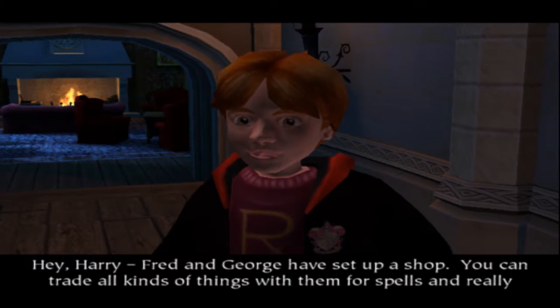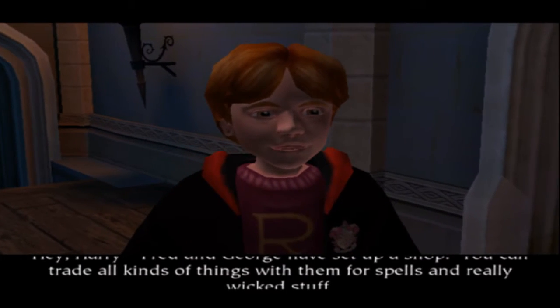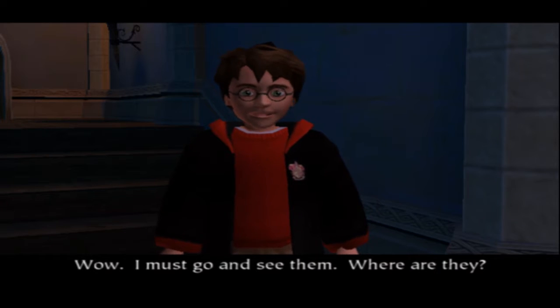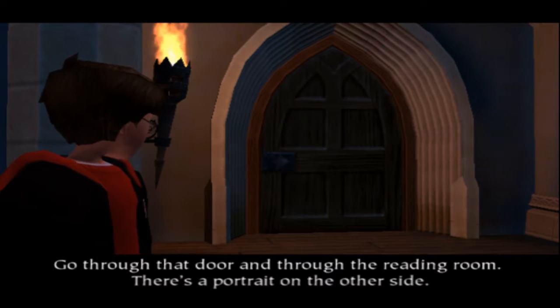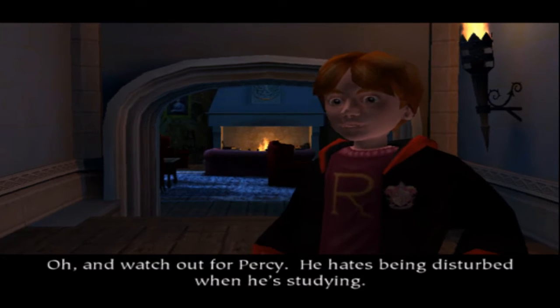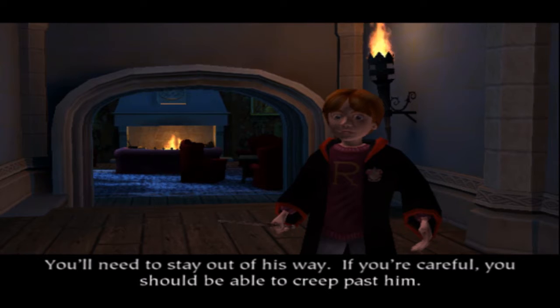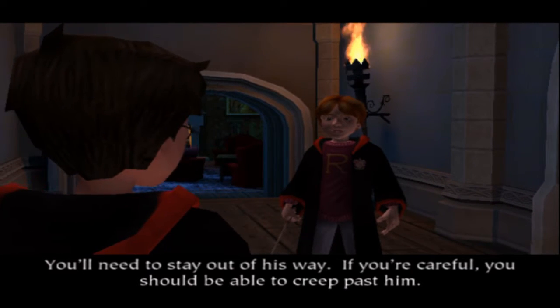Hey, Harry! Fred and George have set up a shop. You can trade all kinds of things with them for spells and really wicked stuff. Wow! I must go and see them. Where are they? Go through that door and through the reading room. There's a portrait on the other side. What's the password? Pig snouts. Oh, and watch out for Percy. He hates being disturbed when he's studying. You'll need to stay out of his way. If you're careful, you should be able to creep past him.